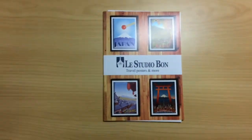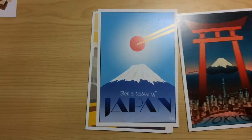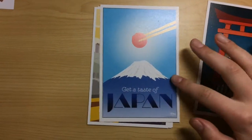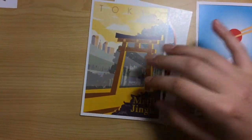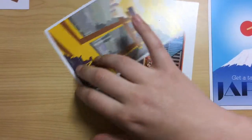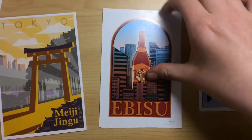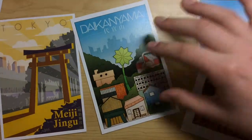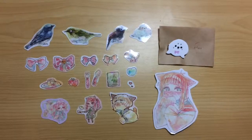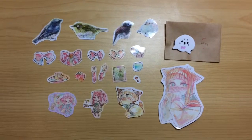Next is Le Studio Bon. We got Tokyo, Japan, Meiji Jingu, Ebisu, and that one. So this one is my most favorite artist that has ever been at the Design Festa Gallery.